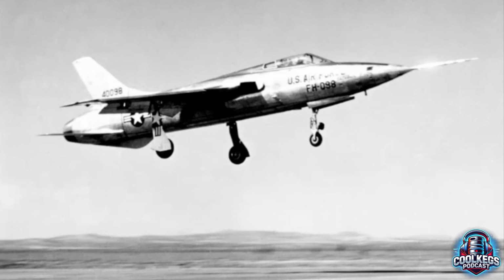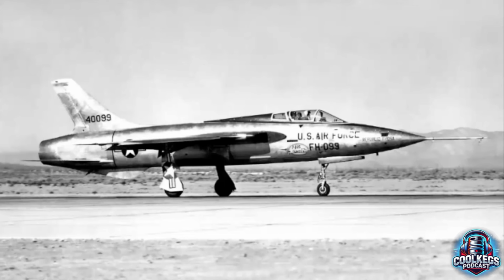You know, I'm not going to lie, bud, I keep wanting to say F-106 Delta Dart like a fuzzball. And we already covered the Delta Dart? I'm pretty sure. I'm pretty sure.